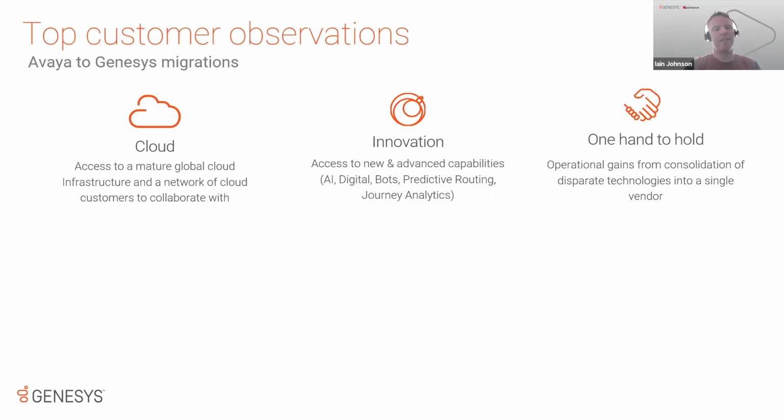Innovation. Genesys is innovating internally. We are investing heavily in new and advanced capabilities, such as AI, digital bots, predictive routing, for example, and journey analytics. We're investing heavily, like I say, and we're investing internally, whereas a lot of the competition out there may be utilizing third-party organizations to help drive that innovation for them.